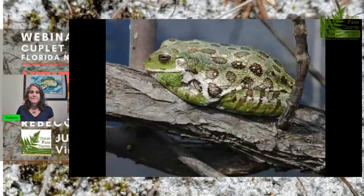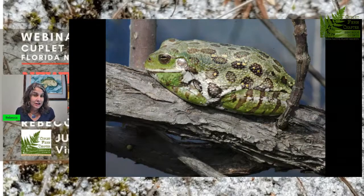And then there are species that, again, are ephemeral pond obligates. You will only find them breeding in ephemeral wetlands, like the barking tree frog. This is our largest native tree frog in Florida. We now have the Cuban tree frog, which actually predates on the barking tree frog. But in terms of our native species, this is our largest tree frog.